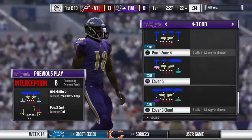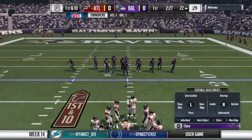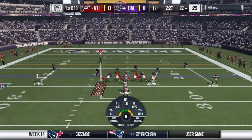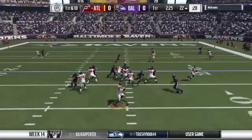Here comes the Atlanta offense now, ready to take over here. And last drive, 3 and out. Still a goose egg on the scoreboard. How do they break that goose egg? They've got to find a way to get the ball in the hands of their playmakers, get them some space, and try and make a first down and get some momentum going.